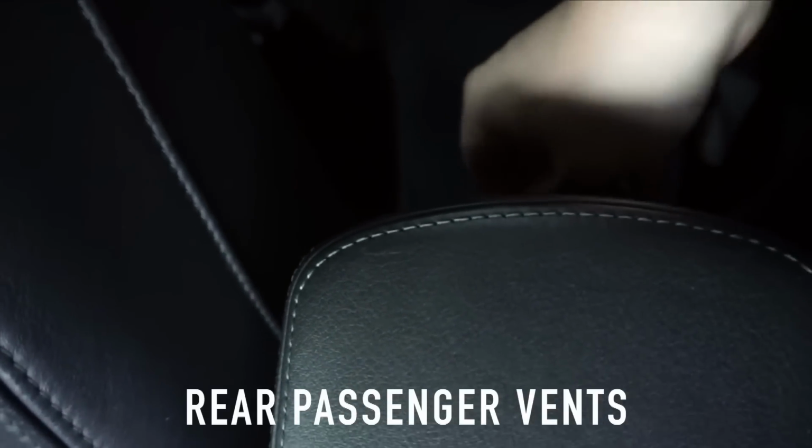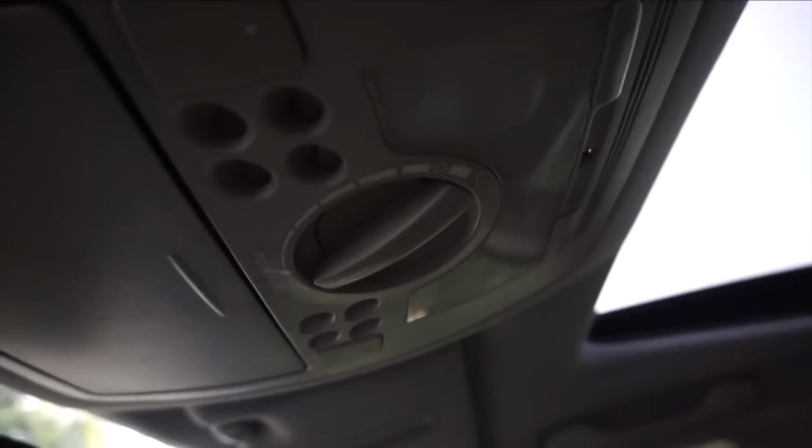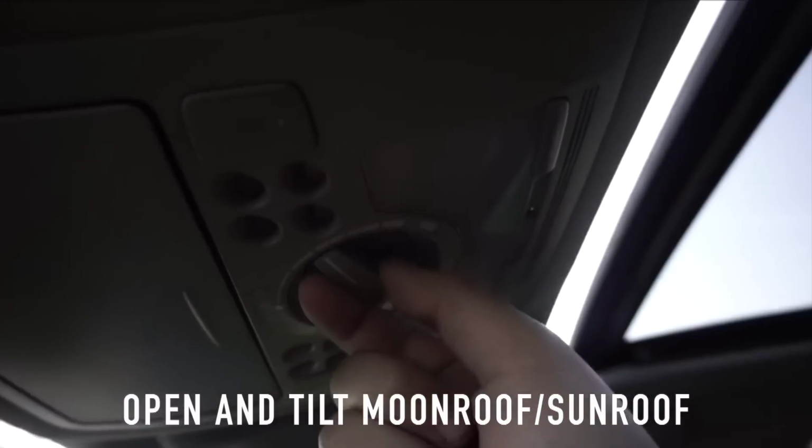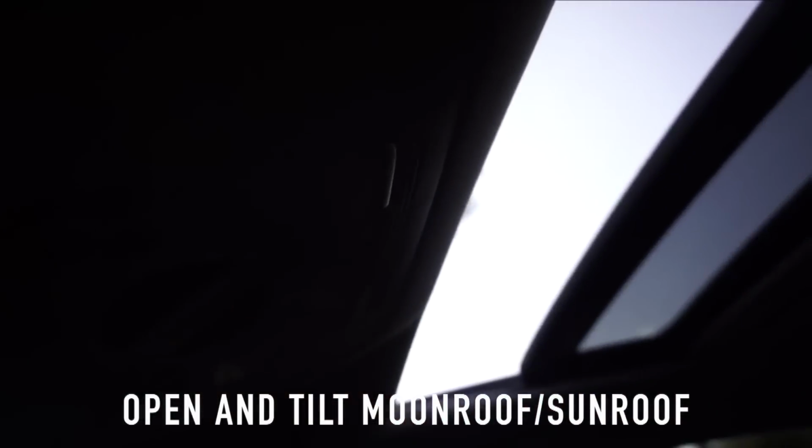When you use this adapter, it comes through your regular speakers, handled by this volume, and it's just a lot simpler. Something else this car has is rear vents for your rear passengers. I think that's kind of cool. For the moonroof, if you turn it this way, it just kind of props up. If you turn it like this, the more you turn the dial, the more the sunroof opens.